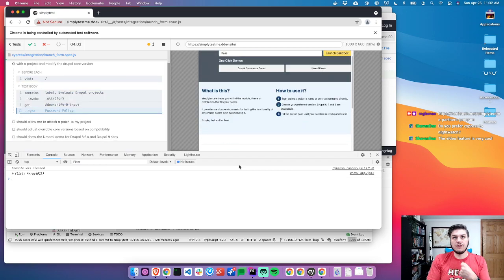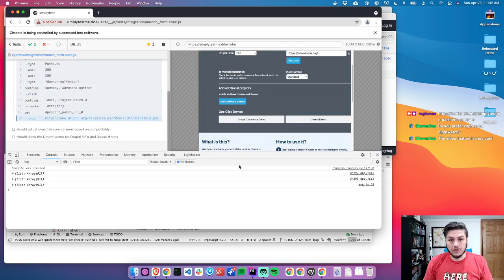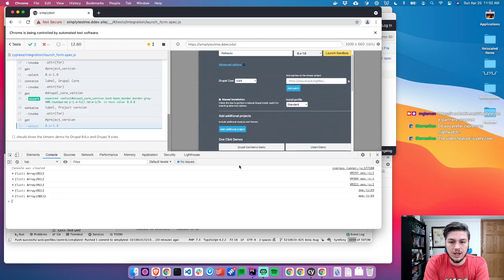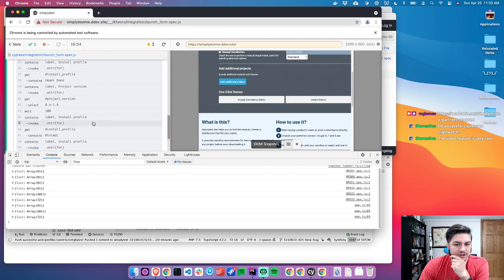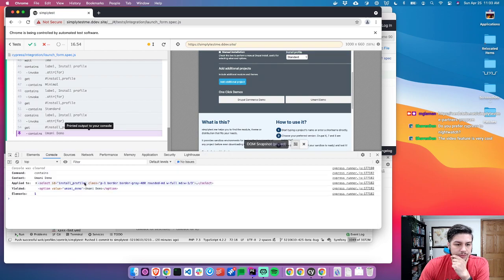I wonder if it's moving faster than React can re-render the components, and that's why. Because if the element's missing, that means it got re-rendered. So hopefully that did it. Should show the umami demo for 8.6. So if we look here, yep, it passed.